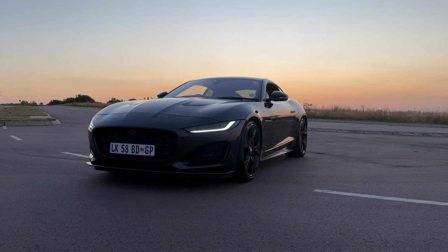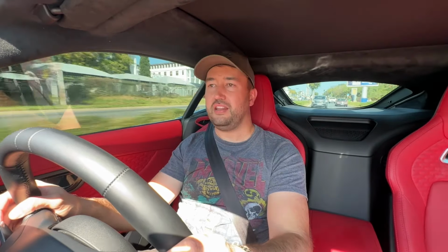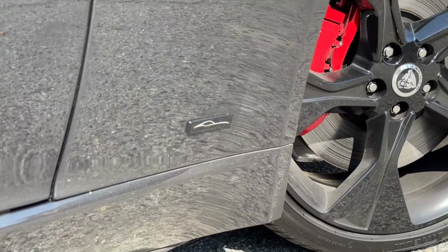So this is the F-Type 75. It's more of a homage to Jaguar being in the sports car game for 75 years. And this is the edition that they've brought out for that. Now, some telltale signs to show you that this is the 75th anniversary is that you've got these little Jaguar outline silhouettes around the car.